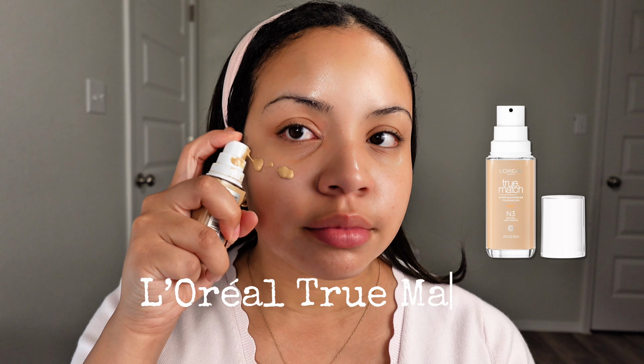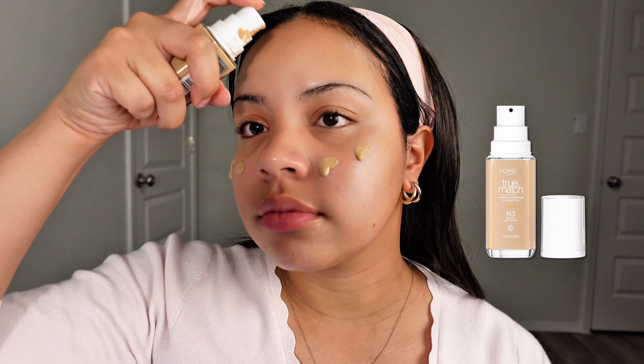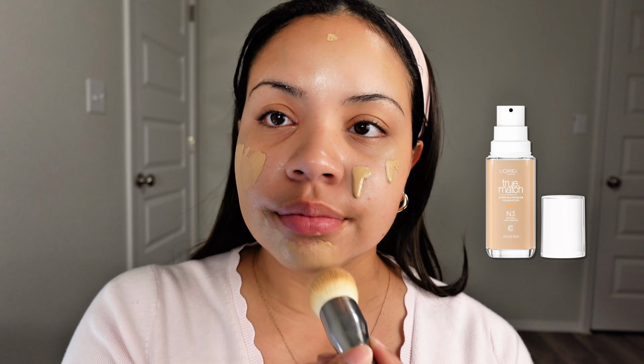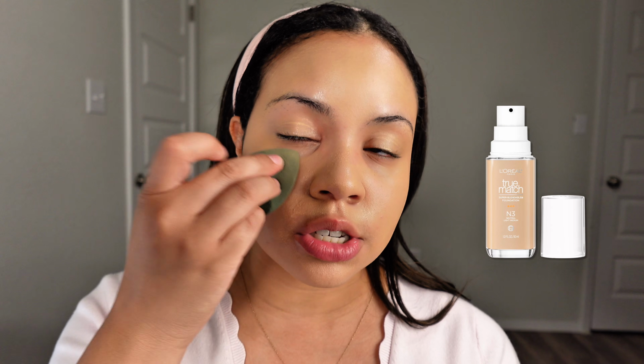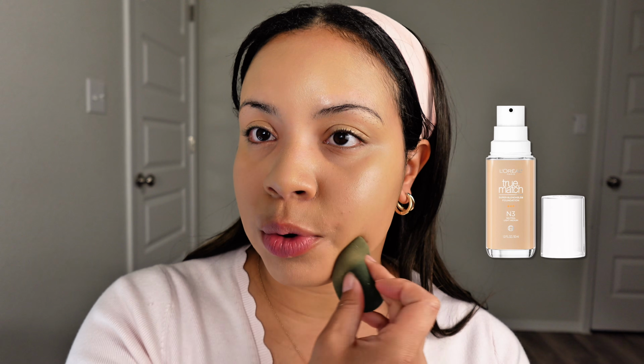Now that my skin is nice and prepped, I'm gonna go in with a foundation that matches my shade perfectly, which is the L'Oreal True Match. One way I get a seamless finish on foundations is going in with a brush first and then blending it out with a beauty blender.